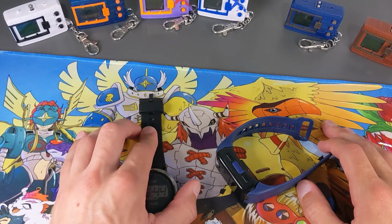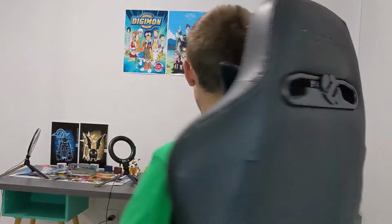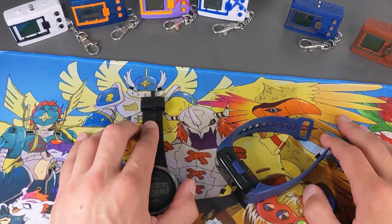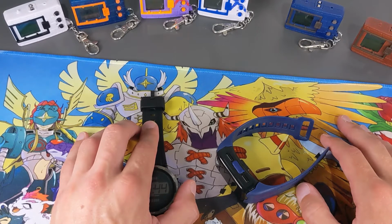So overall, I think for this Digimon sale, I think we've done all right. I don't think it's that inaccurate. And I think potentially over a longer period of time, it might have even evened out. There's only a couple hundred steps difference in that test we did, which is pretty good. So I'm pretty happy that it's accurate enough.